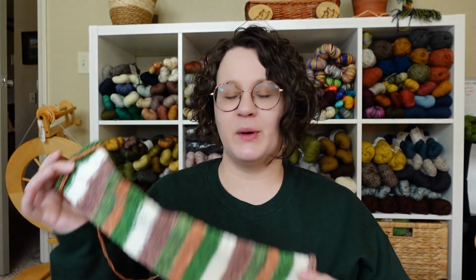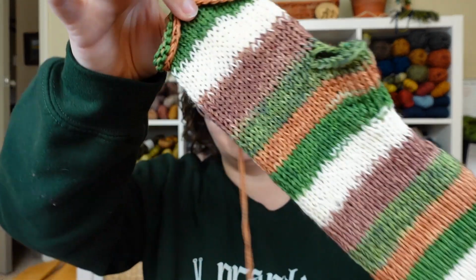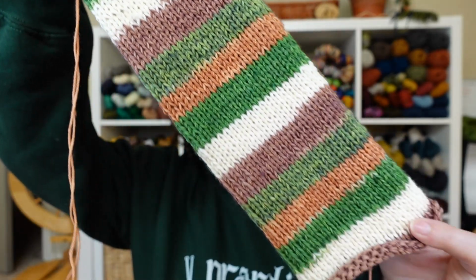This is a little bit out of my comfort zone color-wise for accessories, but we'll see. If I ended up not wearing them, I can give these as gifts. I think they'll be perfect. I really just love the colors, and I'm really happy with how I did my color change.